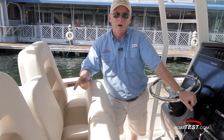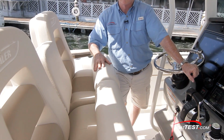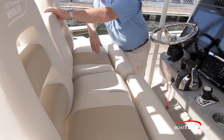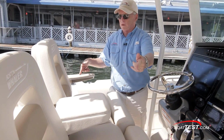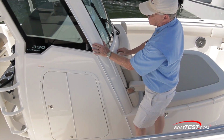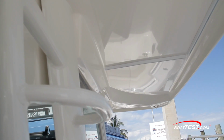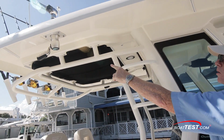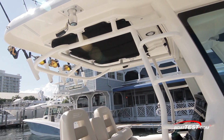At the helm, triple wide seating allows for a captain and 2 observers. The double wide seat has its own flip down bolster, plus there's flip down armrest in the center and to both sides, and the seats are adjustable fore and aft. And notice the way the hardtop seamlessly integrates into the console. Notice the track going all the way around the console that will accommodate an enclosure, giving you 3-season comfort.